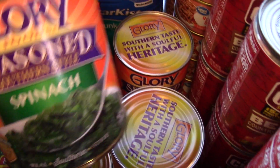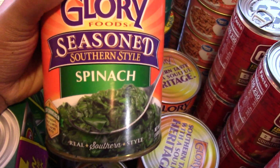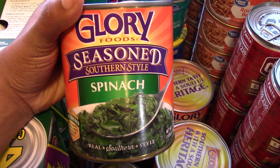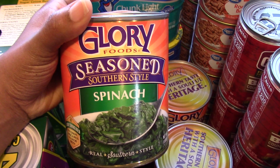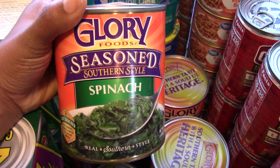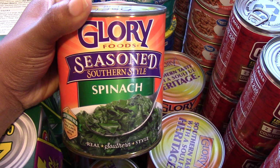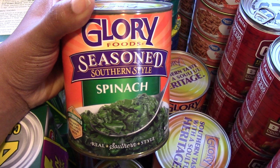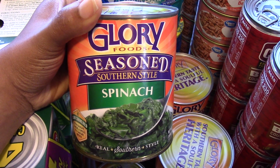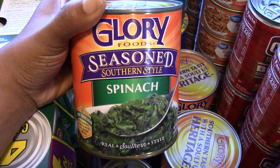Then I picked up some Glory Foods Seasoned Southern Style Spinach. I wanted to get the collard greens, but they have pork in them. And unfortunately, we don't do pork. We follow the dietary laws of the Most High, and pork is not on the menu. So I wasn't able to get those. I will be checking other types of seasoned vegetables to pick up.